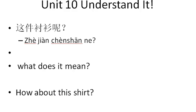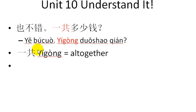And Leo responds and says, 也不错,一共多少钱? Okay, so 也不错 you should have no problem with. This 一共 is new. 一共 means altogether. Okay, and then there's a question here. 一共多少钱? So 一共 means altogether. Let's keep moving on here.